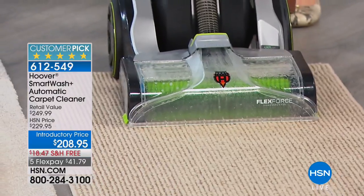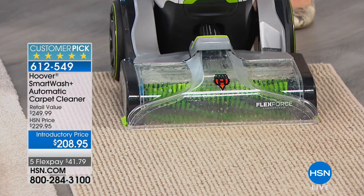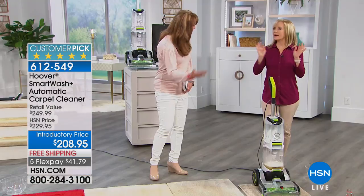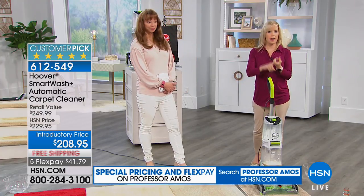So basically, Julie, all you have to do is push it like you would push your vacuum. Exactly. And it does all of the work and all of the calculation. It's so smart. It's automatic everything. So it automatically puts the water down. It automatically dries the carpet. And it will even automatically mix the detergent in with the water. Smart. And there's no trigger.